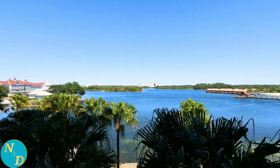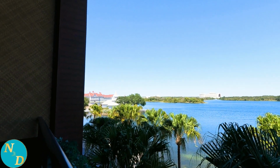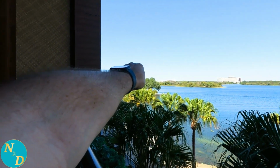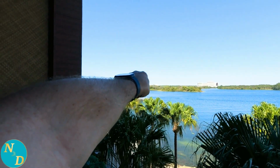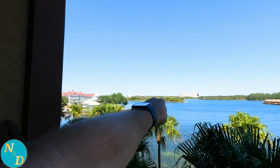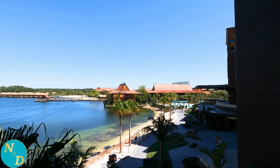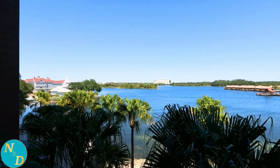Now, this is a great area and the prime viewing spot for tonight's fireworks spectacular over at Cinderella's Castle. You can see it right there. There's Polly, of course. There's the wedding chapel at Polly. There's Tron. You can maybe see a monorail moving there by Tron. There's Spaceship Earth. There's Bay Lake Tower. And there's a contemporary. And here is the rest of Disney's Polynesian Village Resort. So let's go and start this room tour for adults and seniors.